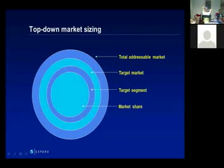Okay. So top down, the way we're going to do this is when we approach this problem of market size. I'm trying to answer the question here, how big is my market? I'm going to look at that first from what I would call the demand side. And in order to size the market from the demand side, I'm going to use an approach that I call top-down market size.